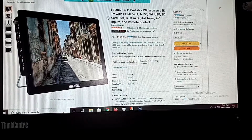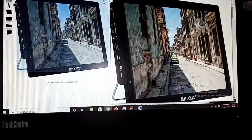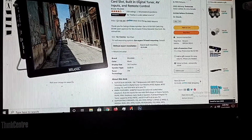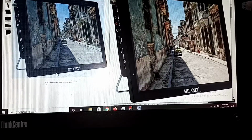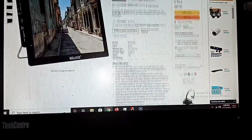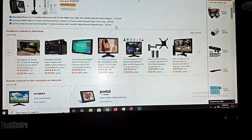14-inch portable widescreen TV. I was looking at tablets and TVs and whatnot to go in the van. I don't know. This one is battery powered. It's kind of bulky for $120. It's a possibility. It's one I'm thinking on. I haven't pulled the trigger on it. There's so many other things that I could go with.